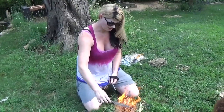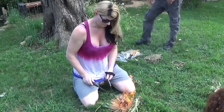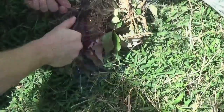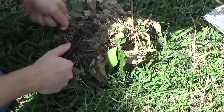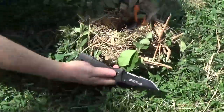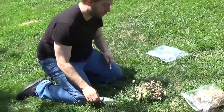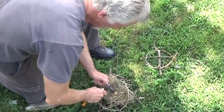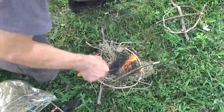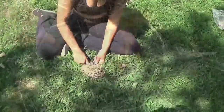So now it's your turn to make fire using the same materials. Sound good? Right. Yep. Alrighty. There you go. Good job. Look, I don't want to catch the grass.